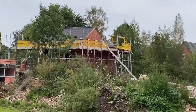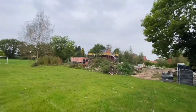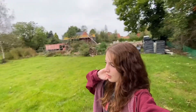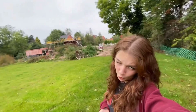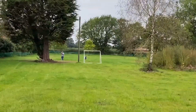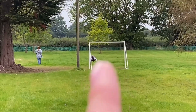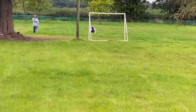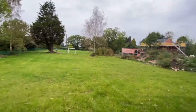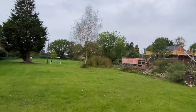This is another view of our house. So I'm at the side of the garden. I was recording it while I walked, but it wasn't even recording, so whatever. But as you can see, this is the other side of the garden. I was over there, in that tree there. And they're still looking for clovers. Oh my gosh, it's so exciting. That's the house. I'm so excited.